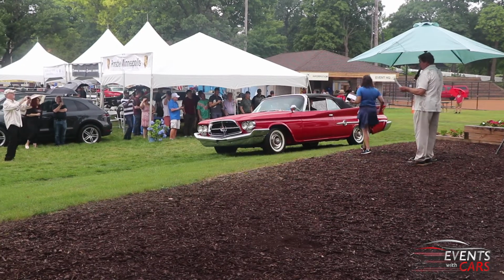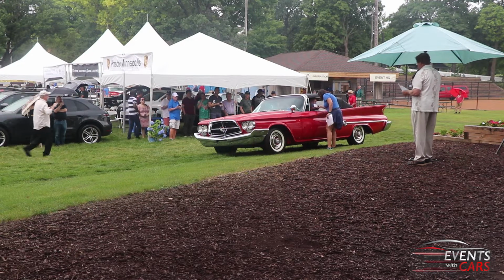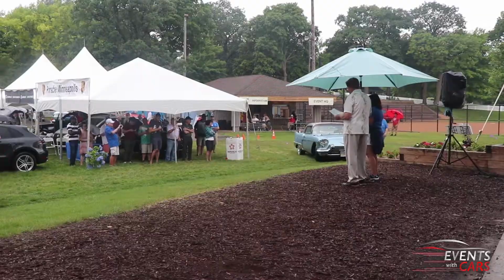Best in class, 300 letter car, 1960 Chrysler 300F convertible, owned by Bob Brown and George Collar from Wisconsin Rapids, Minnesota.